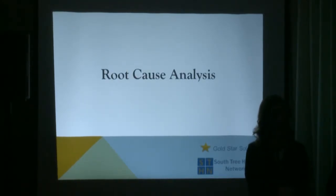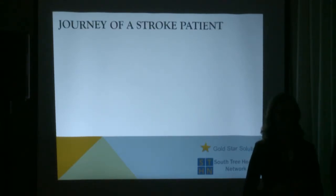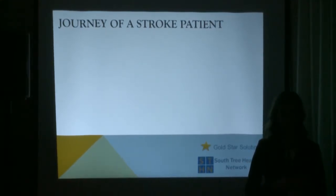And I'm going to turn it over to Sarah for a root cause analysis of the problems. So in order to identify the major sources of the stroke population in the STHN network, we looked at the typical journey a patient takes through the healthcare system.